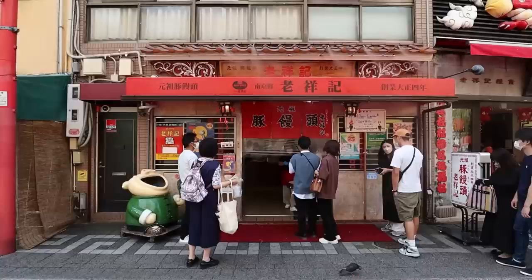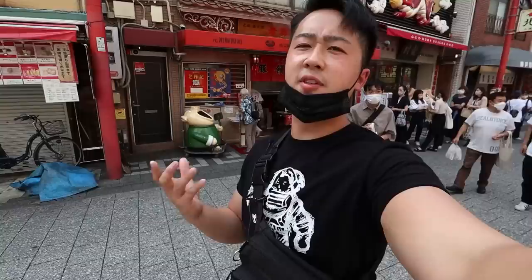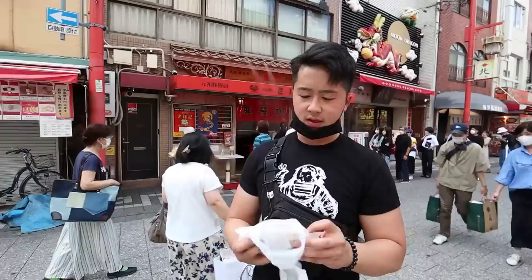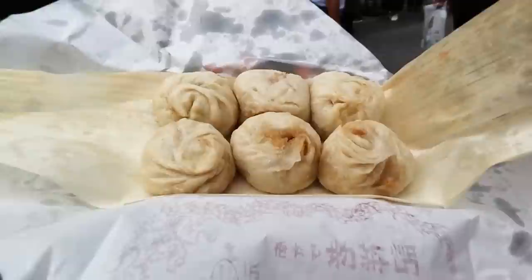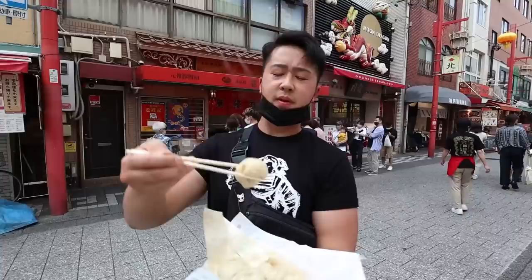Let's get some dumplings. So the first spot we're eating at in Chinatown is right here. They sell xiaolongbao, 600 yen for 6 or 1,000 yen for 10. Arigatou. Let's try it out. Always have to eat dumplings at any Chinatown. This looks amazing. Look at those 6 plump dumplings. They seem like big, fat, juicy dumplings.